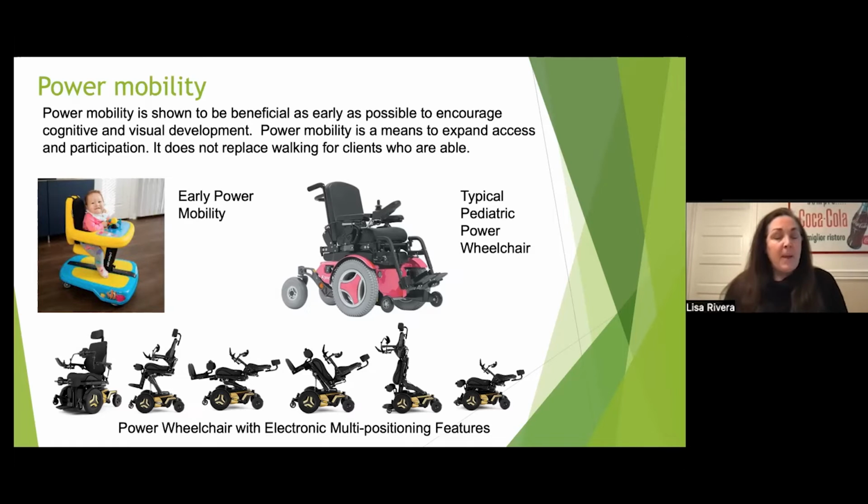So on the screen, you can see some pictures of different kinds of power mobility. The top left, you can see a little one exploring their environment, a nice open environment to start learning power mobility skills. The photo on the top right is a typical pediatric wheelchair that you might see with our clients. It has the possibility to have custom seating on it. It has a joystick control. And on the bottom is kind of like the Cadillac of all power wheelchairs. This chair has multiple electronic positioning features, which can take the client through sitting, to a seat elevated position, to a full layout position, a tilted position, a standing position, and a reclined position. It's really great for promoting functional independence for those appropriate clients.